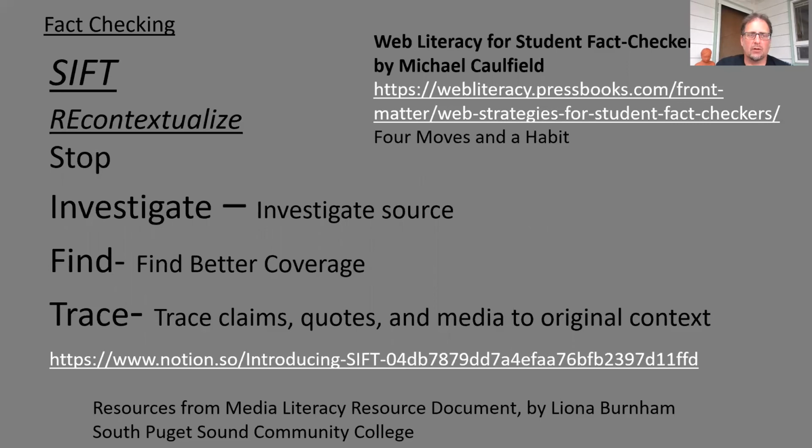But this acronym SIFT, which is for recontextualizing, getting back to the source and the context of information that you receive: Stop, investigate the source, find better coverage, trace claims and quotes and media back to the original context. There's also another four-step method by Michael Caulfield, 4 moves and a habit that one might use. These could be not just for writing students, these could be for any of us, including artists, as we digest things coming at us. And there's a lot of it coming at us today.